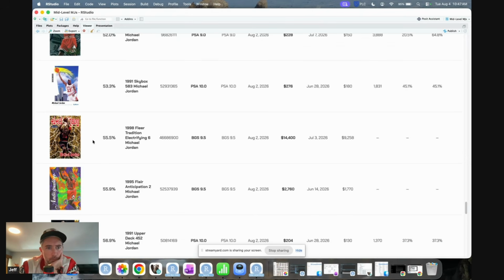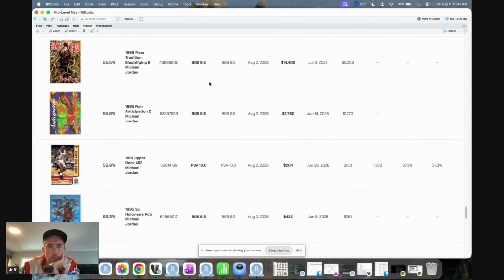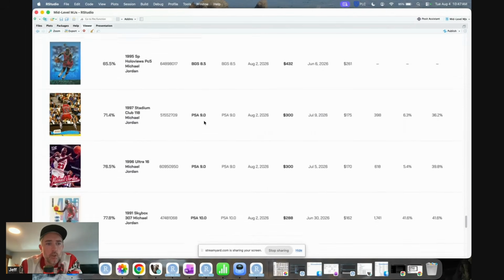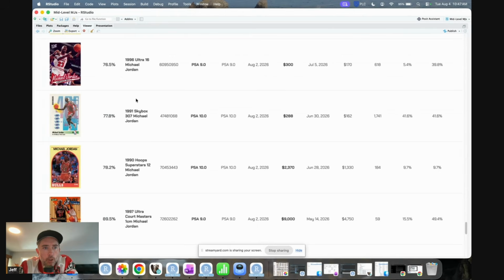Electrifying, this card's banging as well. 55%. Anticipation up 55%. Both BGS 9.5s. Not too shabby. What else do we have here? It's base Ultra. How about that? 300. I actually don't think that's a terrible price for this. It's a tough card.